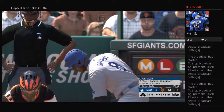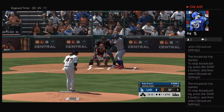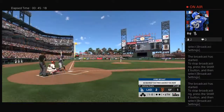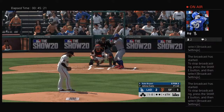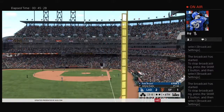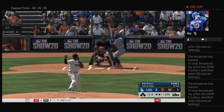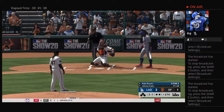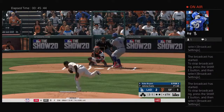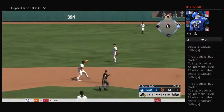Top half of the 6th about to get started. Stepping in, Kobe Bryant. He got on top of one and was a ground out victim last time. First pitch of the at bat on its way. Comes in with the changeup, and it's 2-0. Two balls and a strike. Back up the middle, and that'll get on through into center field, so he's got himself a leadoff single.